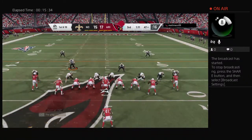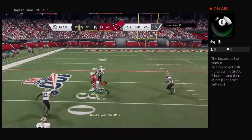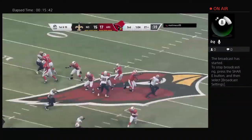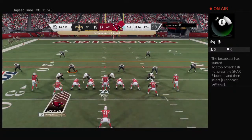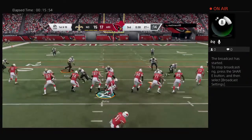Here we go, D. Murray now on first down. Completes it to Fitzgerald. And he'll go down, but not before getting this inside the 30. A good pickup there of 20 yards. Murray going to lead his guys up 1st and 10, and he's completed all 7 of his passes thus far.